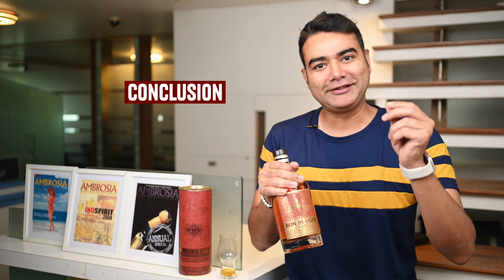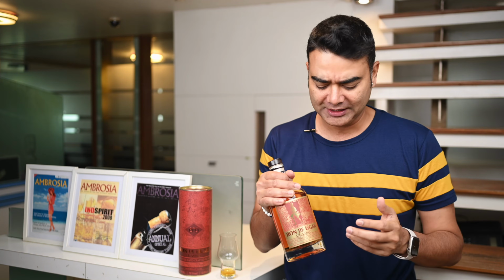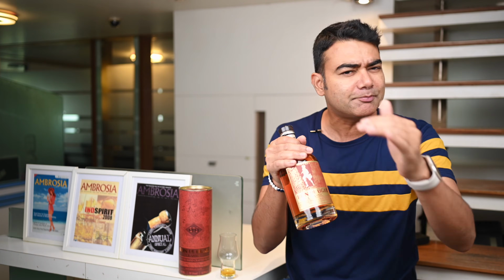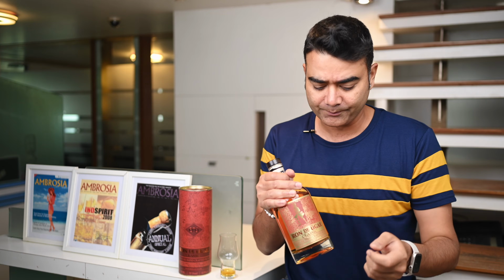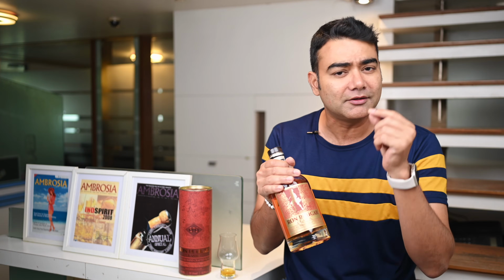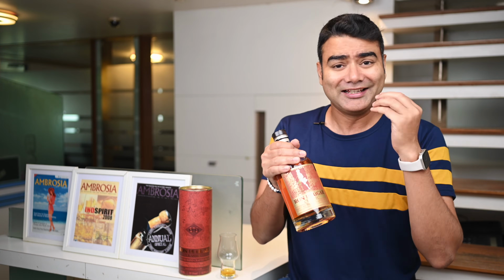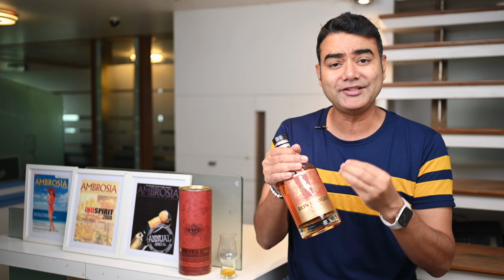So, what do I finally think about the Ronde Ugar Classic Handcrafted Matured Rum? Honestly, priced at rupees 1300, I definitely feel that it is a premium product. It is not something which is going to be cheap, especially when it goes to other states, then it'll probably be more expensive. But the makers are very clear about what they are trying to make. This is a small batch handcrafted rum, which means you're paying the price for that quality spirit. And of course, because it's matured with 5-year-old spirits and with cane spirits, you can definitely get that sweetness. You can definitely get that nice quality spirit.